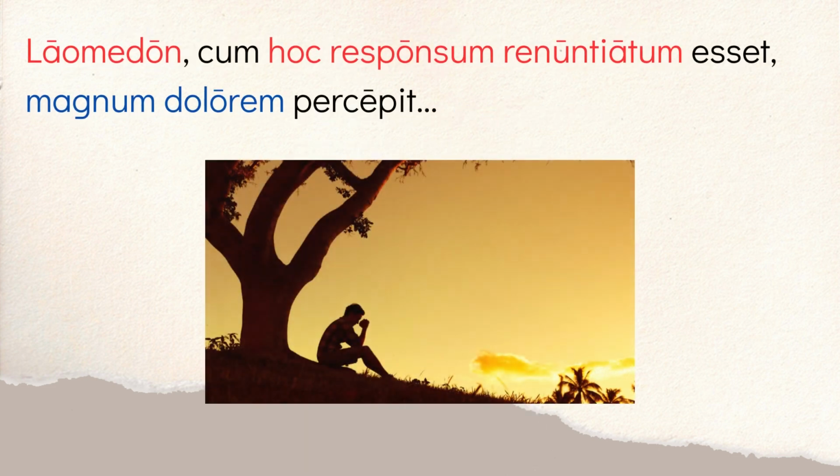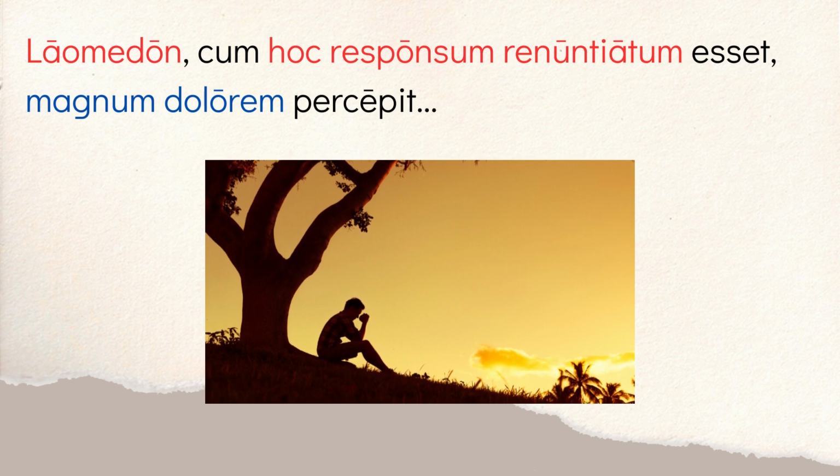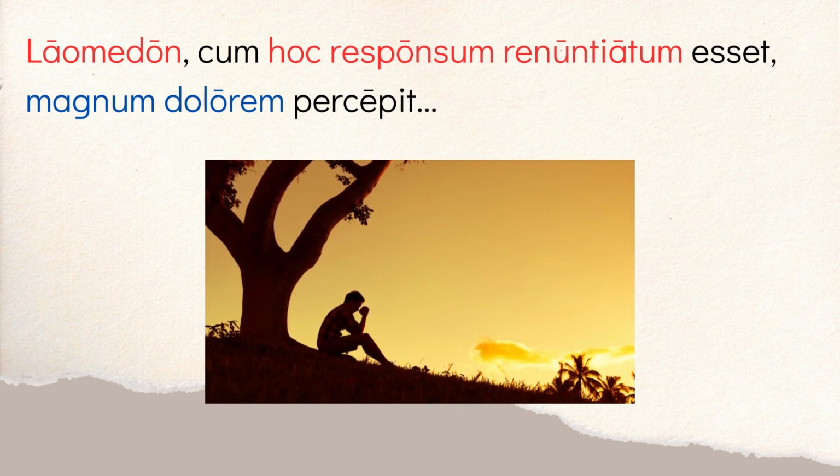So let's start up. You have Laomedon, cum hoc responsum renuntiatum esset, magnum dolorem percepit. So Laomedon, meaning the king. So you have when this response, hoc responsum, had been reported, right? Nuntiatum esset, you have the subjunctive there. It's pluperfect subjunctive. So basically when he heard this response is what it's saying. But when this response had been reported, meaning the response from the oracle that he's supposed to kill his daughter. Percepit, he felt, or he perceived, he felt, magnum dolorem, great sadness. So he's really sad that he has to sacrifice his daughter.